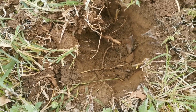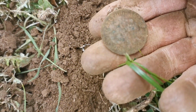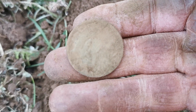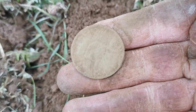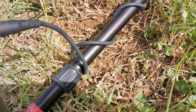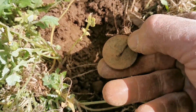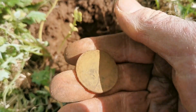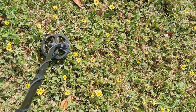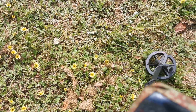And after a while, out of this hole right next to the footpath, here's another penny. Just a rue penny, probably from the 1950s or something like that. Can't quite read the date now. And where I found that last penny, it was just under the Equinox there, and not far away, probably about a foot away, is another one. Nice and slow with a 6-inch coil. It's getting the pennies and bits and pieces that I missed other times that I was here.